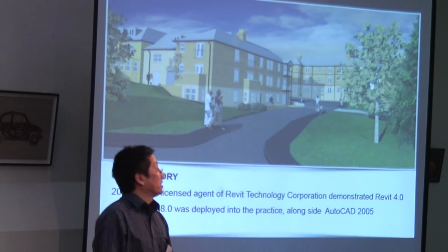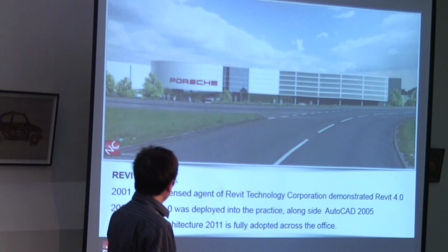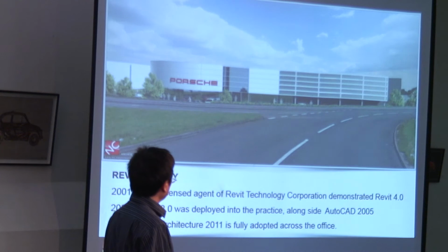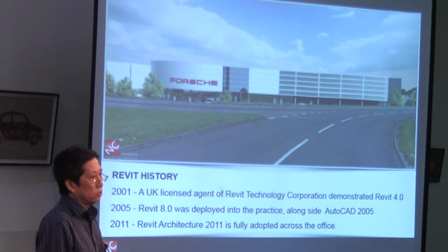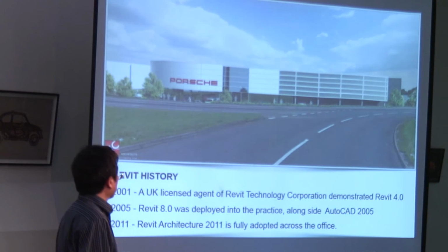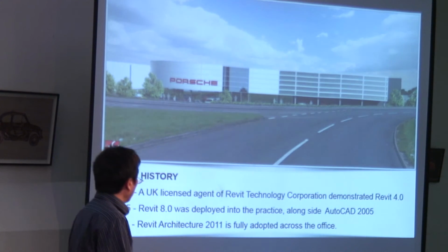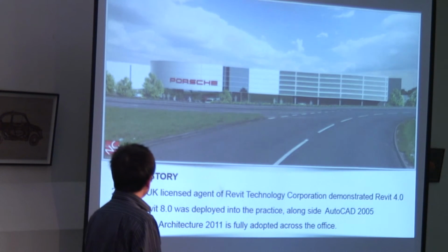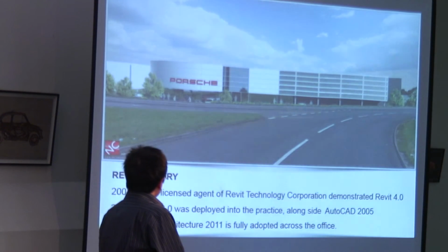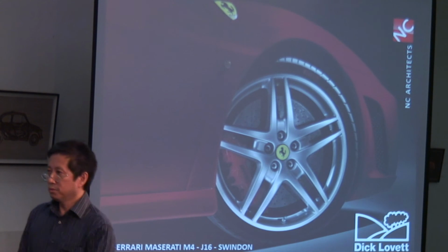So we did. And now in 2011, we fully adopted it right across the office, and we don't use anything else. We only use AutoCAD and ArchiCAD for legacy work now. So all our projects are done in Revit. So that's a brief history. What I'm going to do now is hand over to Bill to talk about one of our major projects.